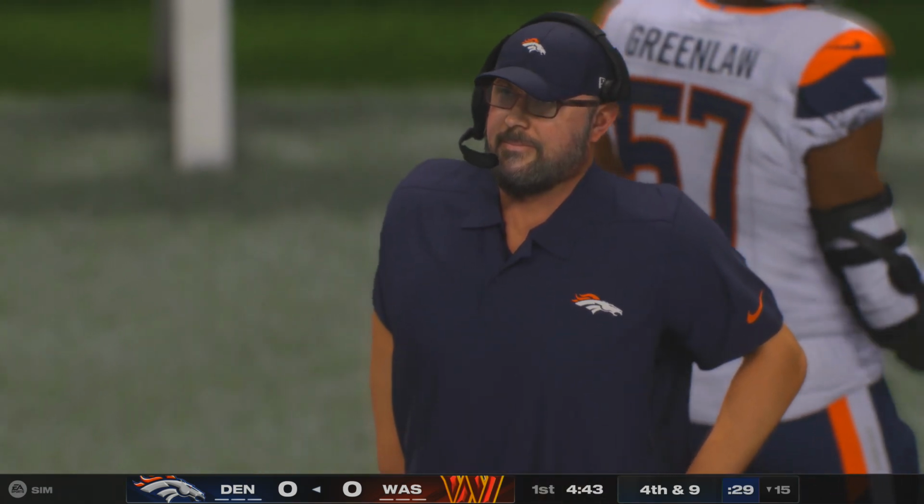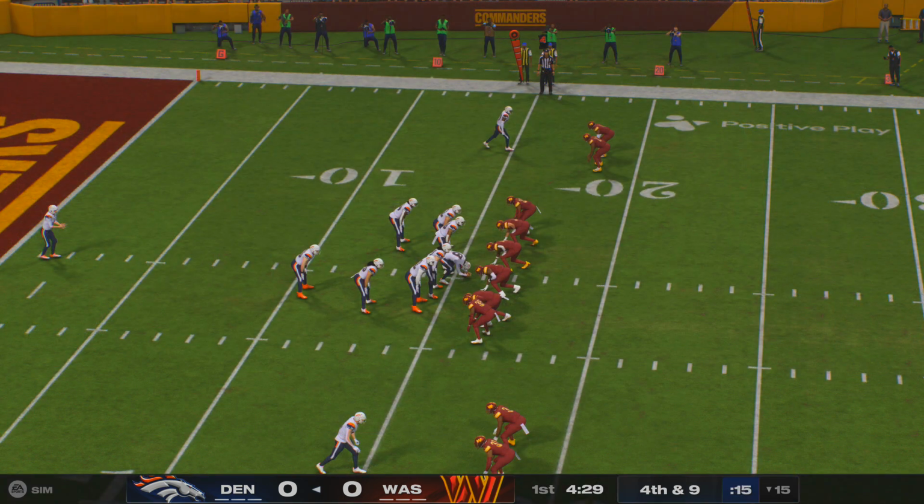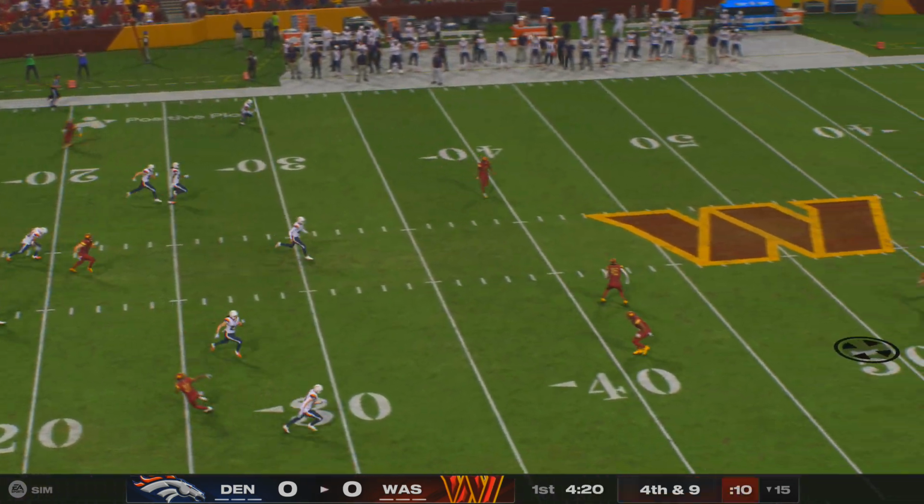You're thinking on 3rd down, you might possibly see some pressure. You might see a blitz. So they tried to set up the screen, but that one was well read, and they stopped them for no gain. The Broncos send out their punter now, standing just about on his own goal line.